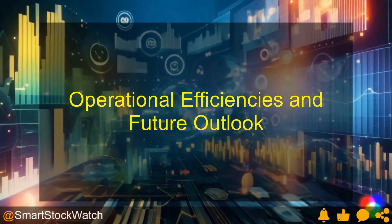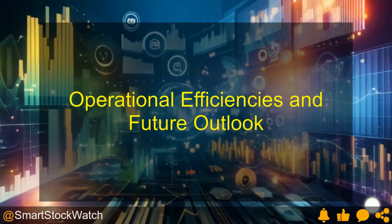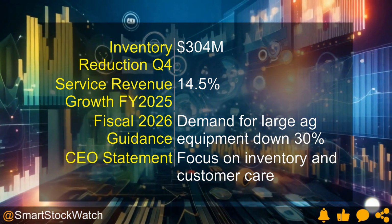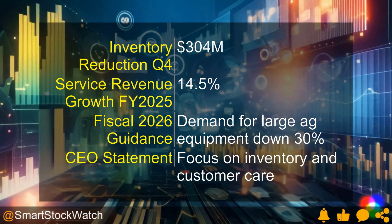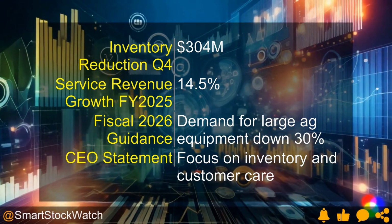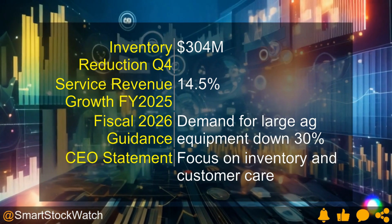Operational efficiencies and future outlook. Despite the challenges, Titan Machinery has made significant strides in operational efficiencies, particularly with inventory reduction. Can you elaborate on this, John?